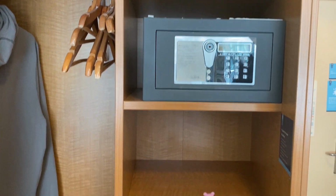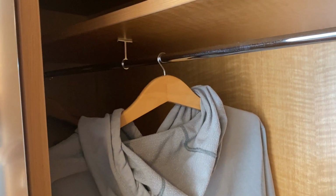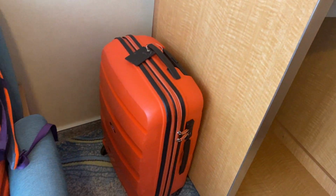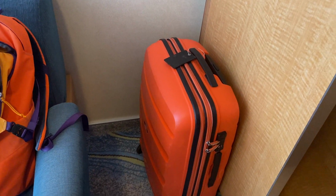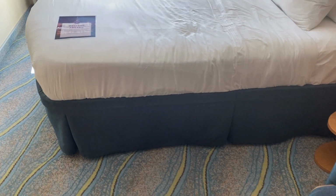And nice little sitting area, a safe, and plenty of storage for your clothing. Plenty of hangers in there. I don't have any of my stuff hung up yet. My bag will go in there, or sometimes you can store it under the bed.